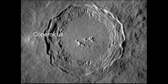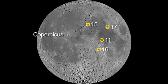site. On the 7th, you'll be able to see the bright crater Copernicus. Just below it are the landing sites of Apollo 12 and 14.